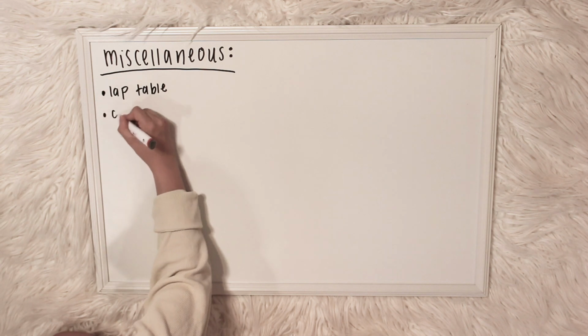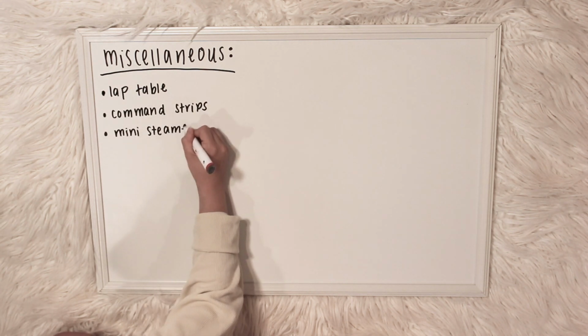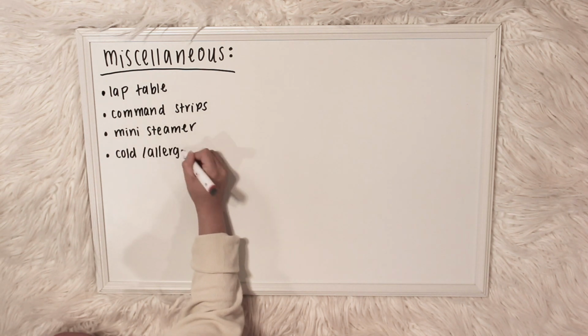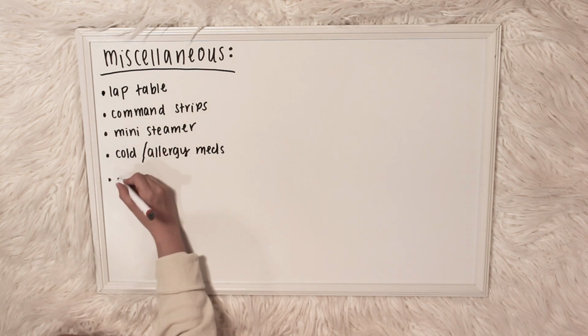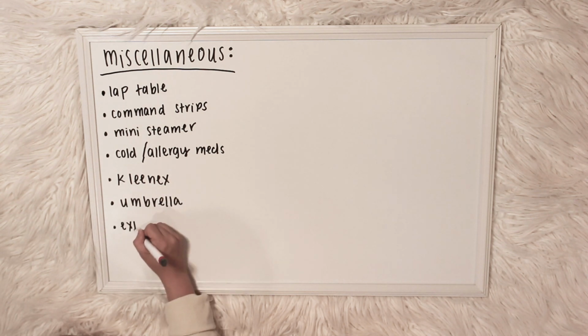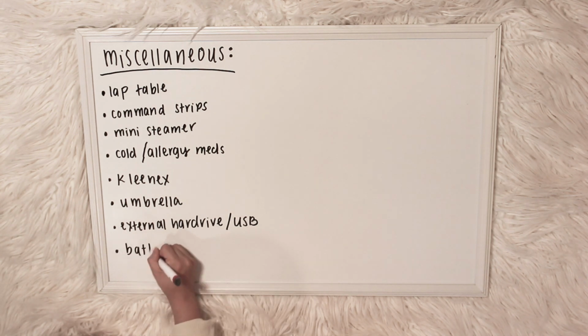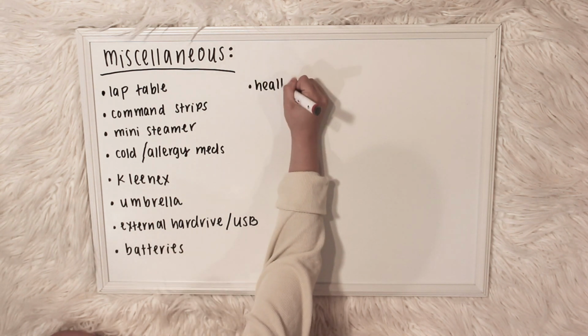So one of those lap table things, I'll put a picture in it. That would be really useful if you have a dorm room and you want to sit in your bed. Command strips are essential. A mini steamer if you plan on going to formal things or you're going to be in a sorority or fraternity. Cold or allergy medication, please pack this. I didn't and I got sick so many times.